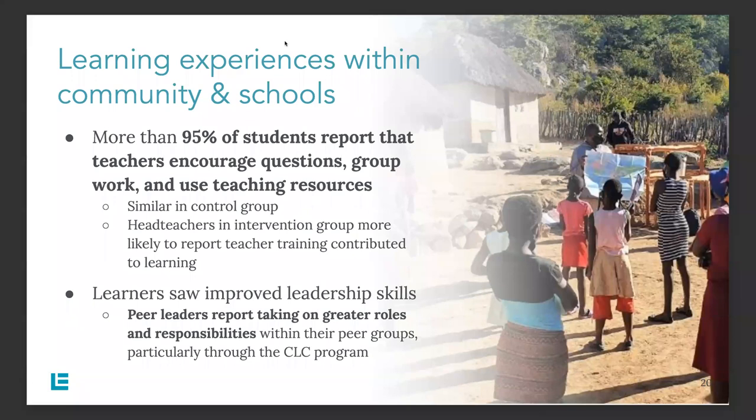And we wanted to include this here as part of the learning experiences within communities and schools, because this was a big part of how the program operated, where we do see peer leaders report taking greater roles and responsibilities within their peer group. And this was particularly evident through the CLC program.